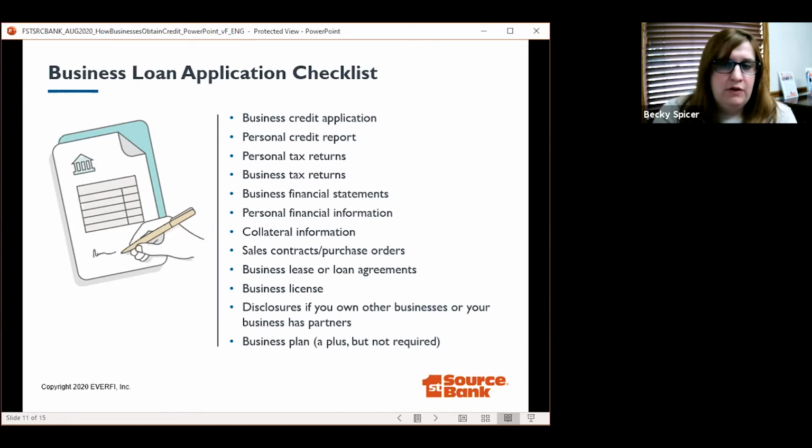Also, if you're a sole proprietor, if you haven't looked at the Payroll Protection Program, they have made several changes to that, and a lot of sole proprietors are able to get some funding through the SBA. So if you haven't done that and you are a sole proprietor, please talk to your banker, talk to your CPA. They'll actually have a lot of information on it.